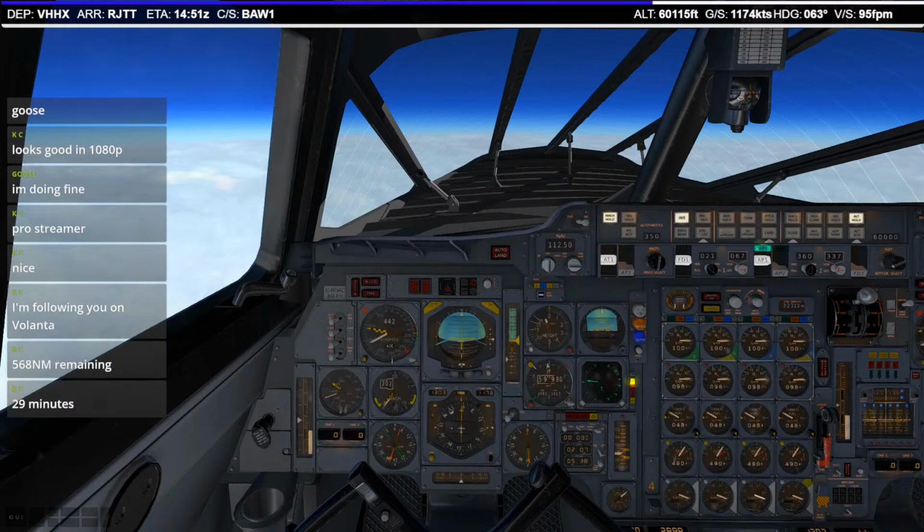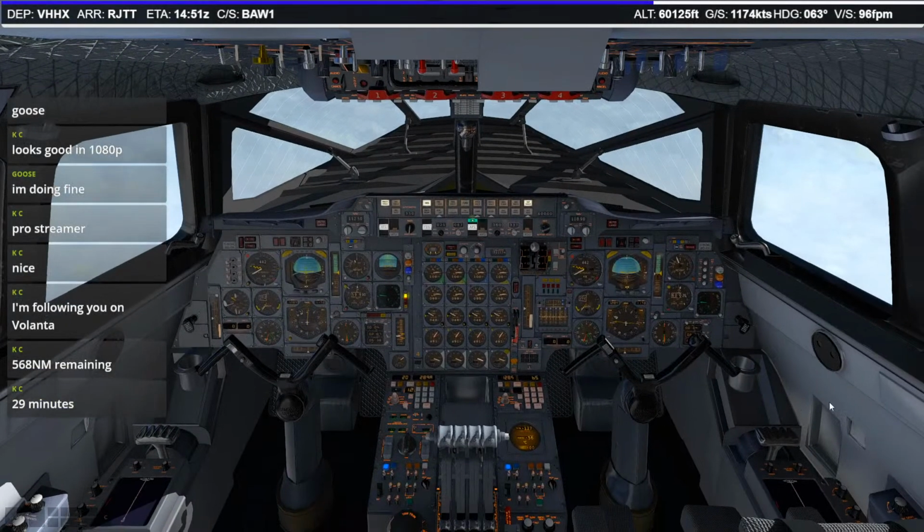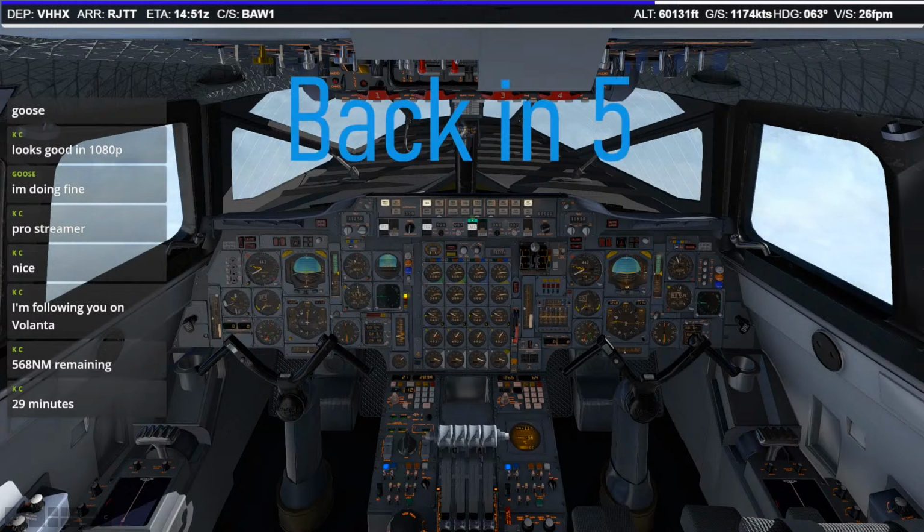Right, I'm going to pop out for just a second, guys. I'm going to leave you up in this view here, watching the goings on of the aircraft. I'll be back in... what does this say? Back in 5. Okay, I'll be back in 5 then. See you in a minute, guys.